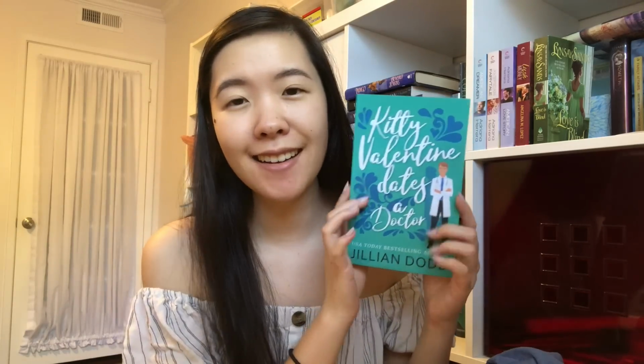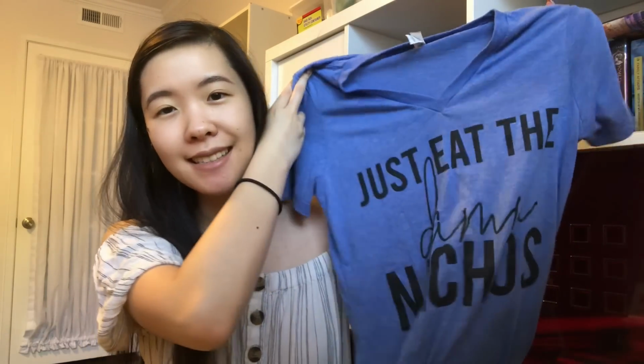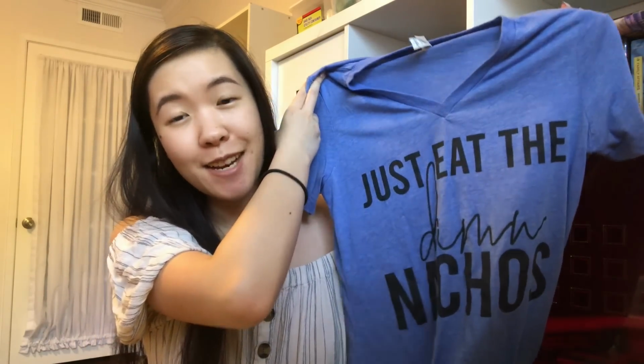Next, Jillian Dodd sent me Kitty Valentine Dates a Doctor. This is book 2. In the first book, Kitty dated a billionaire. Kitty, the heroine, is a romance writer, and she needs to write sexier books to make more money, so she's been dating different men to get more inspiration. And the book also came with this tea that says, "Just eat the damn nachos."